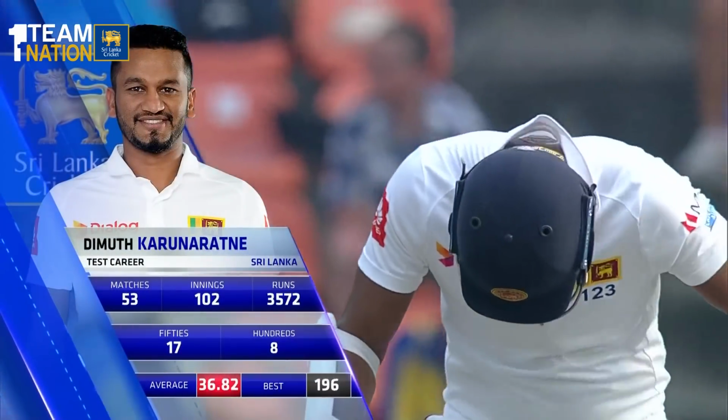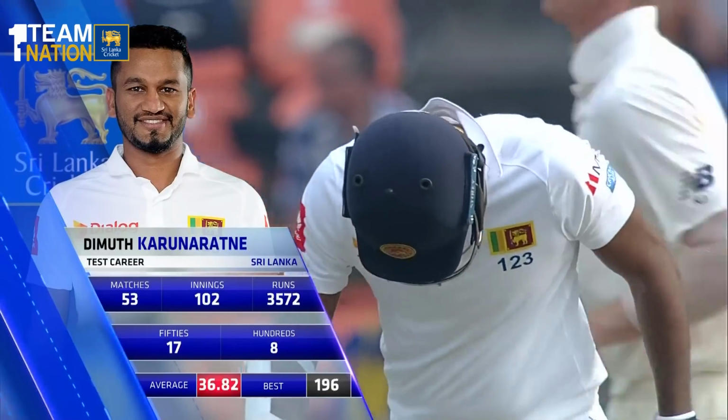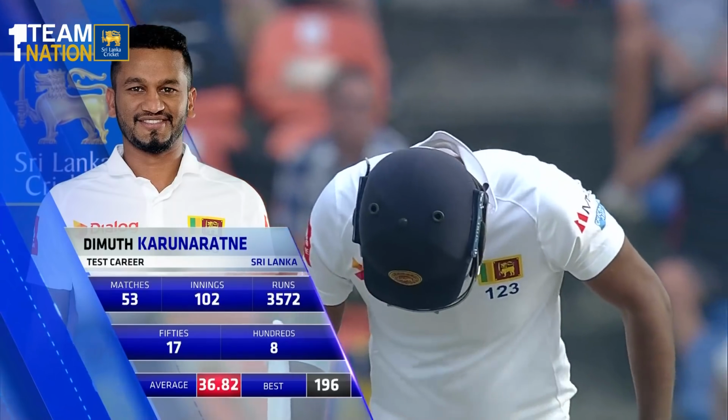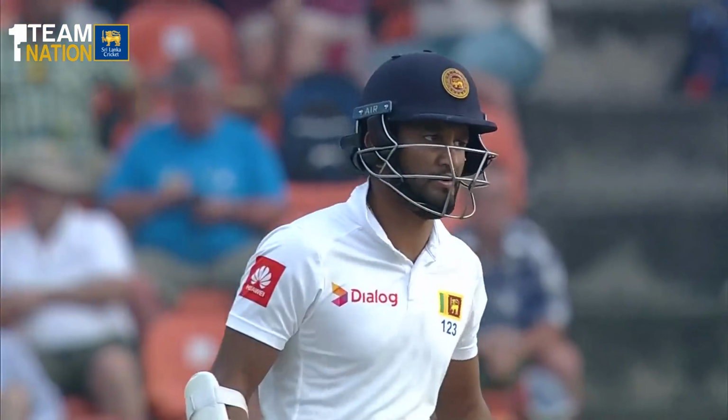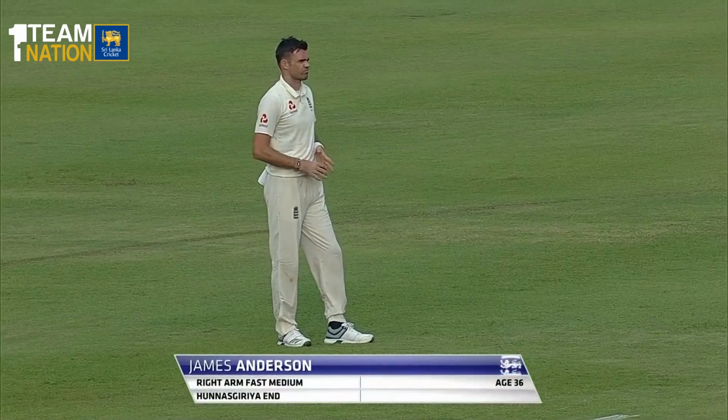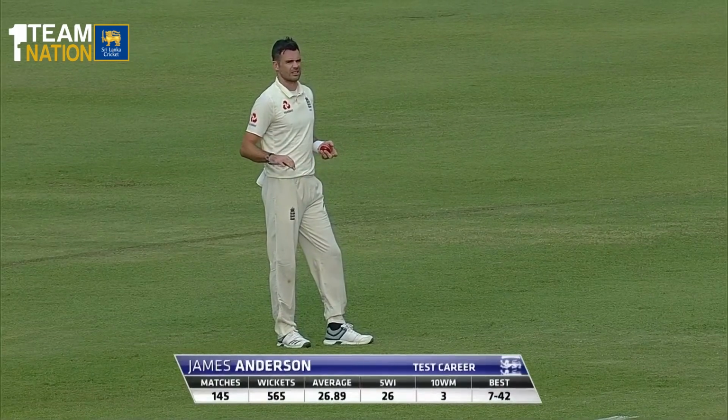It's more challenging if you've been captaining as well. If you imagine being in charge in the field for that final hour, or final 40 minutes or whatever, as Curran and Anderson took the game away from you, and then you have to come out and open. That happened to me once at Newlands against South Africa.